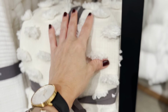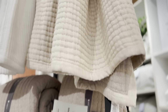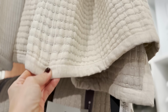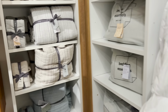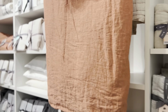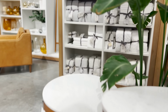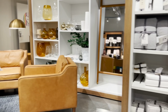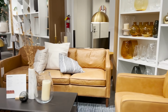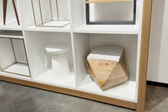West Elm also has beautiful bedding. I have also bought so many things from West Elm. The quality is always outrageously good, especially for the price. They are just like Pottery Barn in the fact that they give you these clean basics that really are classic, and you can mix up your pillows from season to season. You might want to switch up your sheets or the pillowcases, but you don't need a different set for every month. Maybe you'll have one for winter and then one for spring and summer.